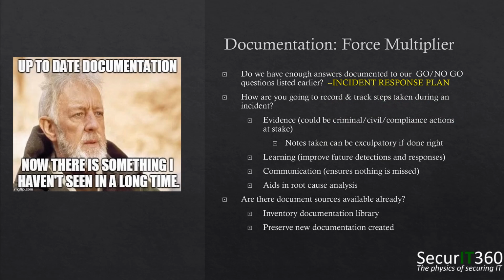And here we are again talking about documentation. Earlier, we had a lot of questions that we needed to have answers to, our go or no-go scenarios. When are we clear to proceed to shut a system down or isolate? Who has the authorization to do so? When are things deemed clear enough to release and put back in production? Those are all questions that need to be captured, and eventually you want to start to formulate them and put them in some sort of incident response plan.